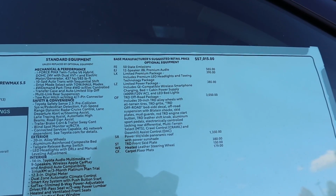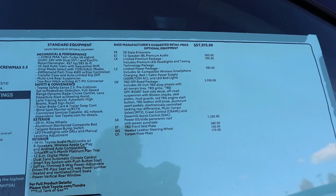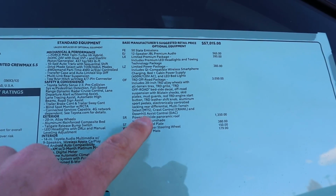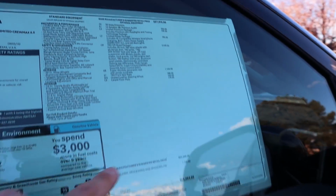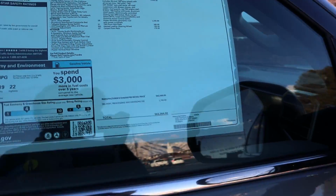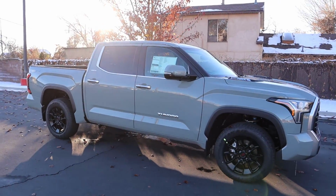Look at the base price, $57,015. TRD Off-Road package, I think it's worth it, $3,000. That's the price to pay for some cool off-road stuff. I guess the TRD front skid plate is also a separate option. But anyways, after all options, this one stickers for $65,264. Let's take it back to its parking space.